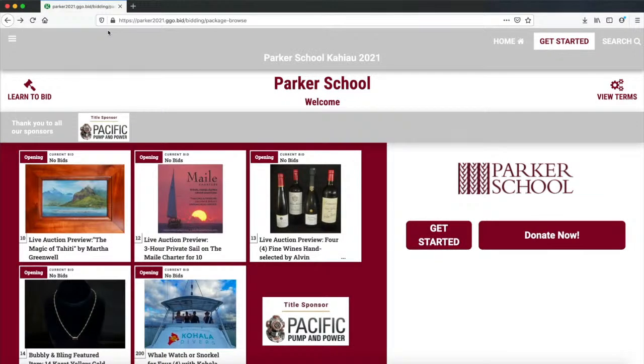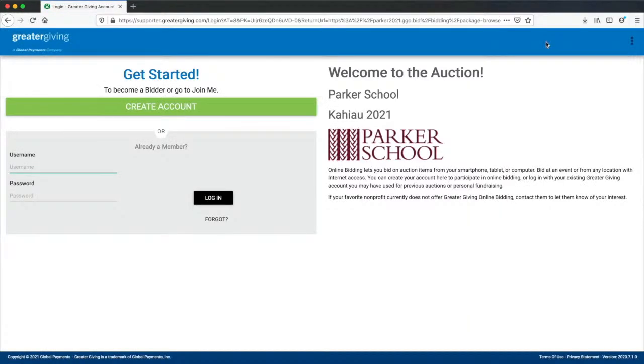If you are ready, click the Get Started button above, which will take you to the Greater Giving website. This is the software we are using to make tonight possible. When you get to the Greater Giving website, follow these steps.